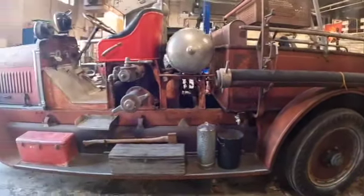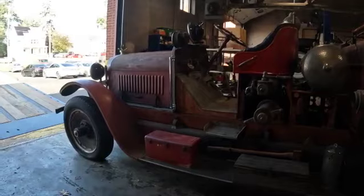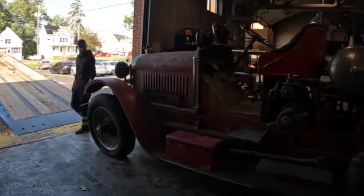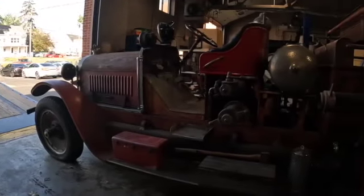I just jocked it. Thank you. All right. Yeah, I think these are self-chalking tires. Did you see that? They're self-chalking.